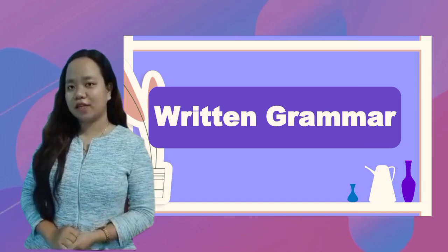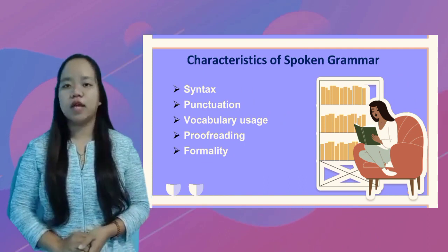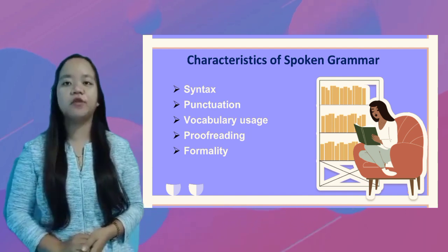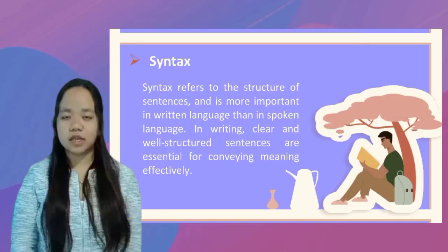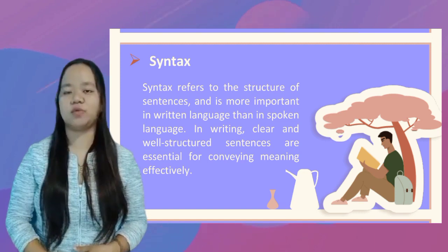Now, let's discuss written grammar. There are 5 characteristics of written grammar. First is syntax, second punctuation, third vocabulary usage, fourth proofreading, and last formality. Syntax refers to the structure of sentences and it's more important in written language than spoken language.